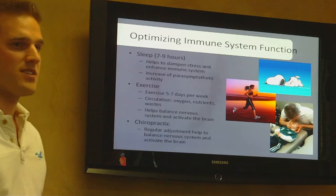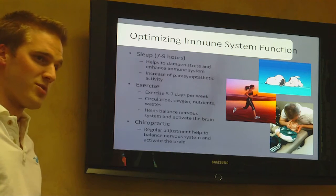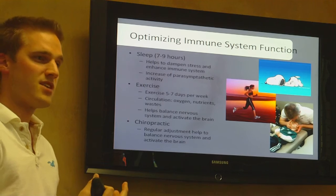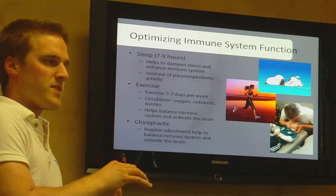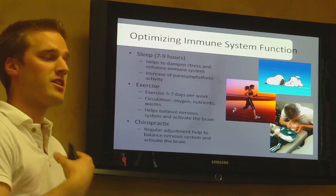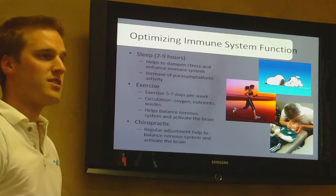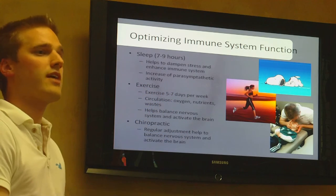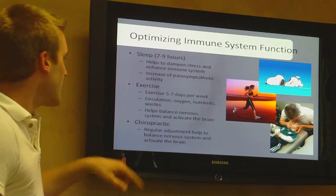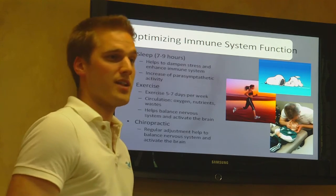Exercise. Exercising 5 to 7 days a week. This is going to give you good circulation, so that your oxygen is going to be properly passed to your tissues. You're going to have proper nutrients passed to your tissues, and you're going to be removing wastes. You think about it, this is not something that doesn't require any energy. All these cells need energy, so we need good circulation to not only be able to get the blood cells to the area they need to be, but they also need to have good oxygen. They also need good nutrients to be able to carry on their functions and then eliminate the waste that they create. So exercise is very important for making sure that our circulatory system is functioning the way it needs to.